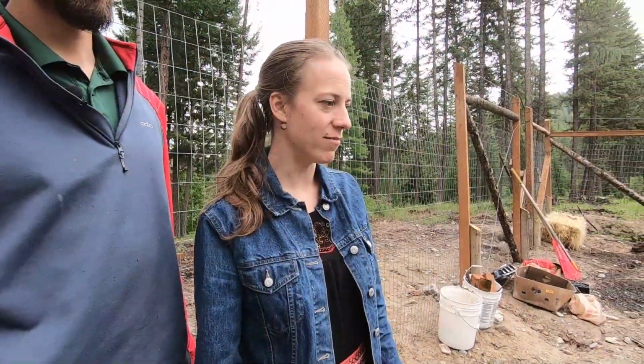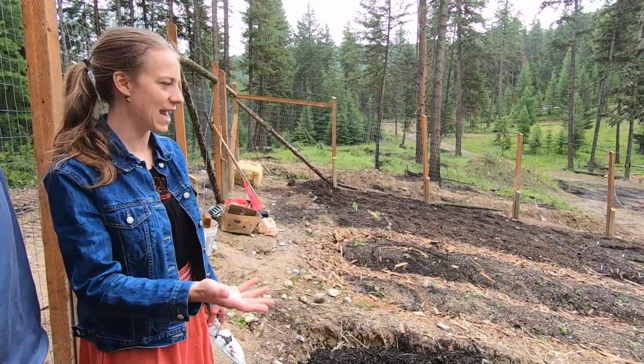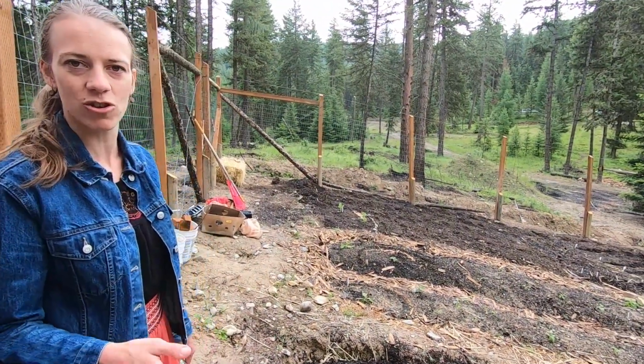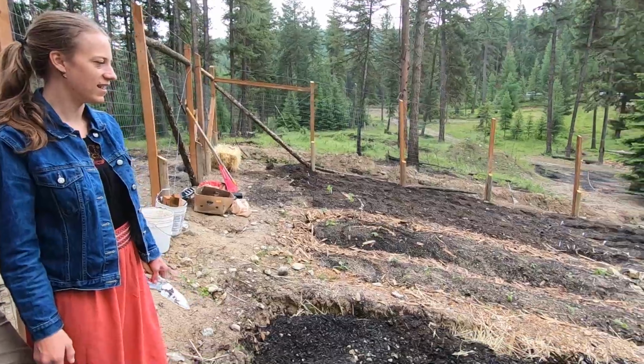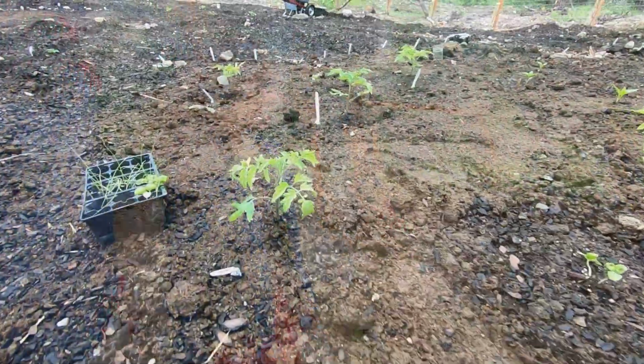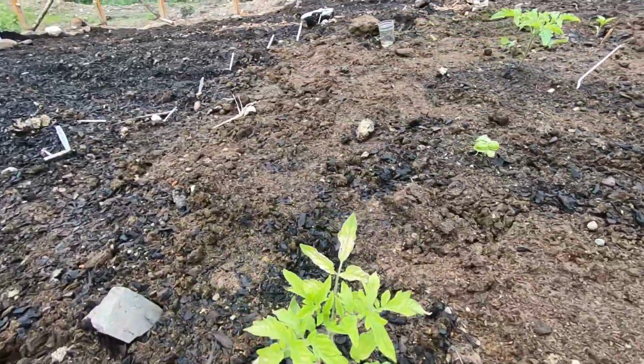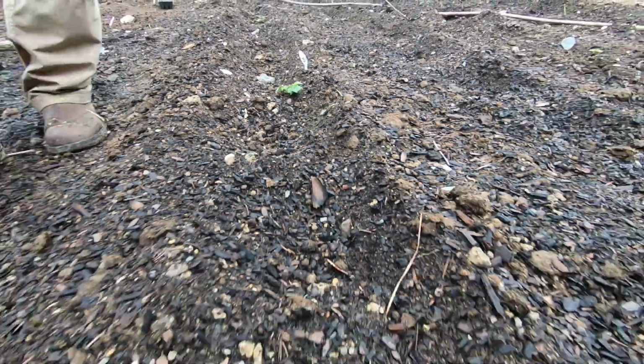So the goal of these permaculture beds is to have really rich layers with good nutrients for the plants, and it keeps the moisture really well also. So that's why we did that. We're trying it. It's our first time doing these beds and the garden here, so it's a lot of experimentation.